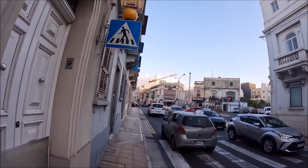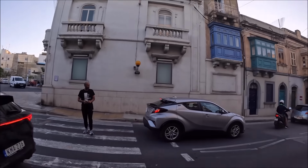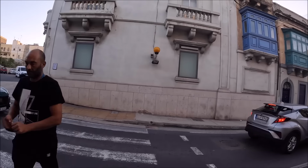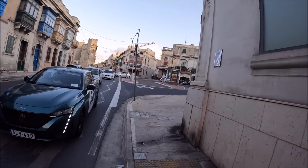When you cross on a zebra crossing in Malta, look left, look right, and run. They all stopped, but it was an E-cab, so oh no, it's a bulk cab.